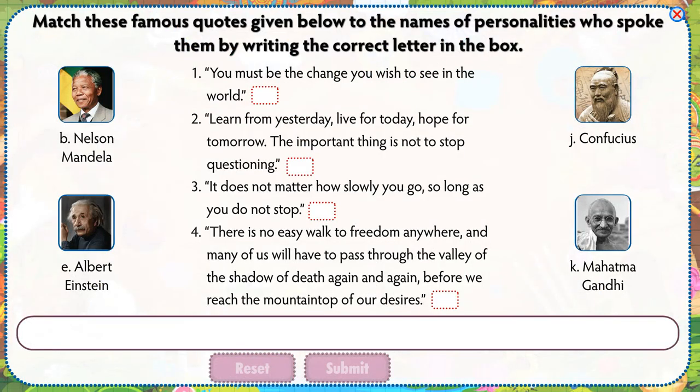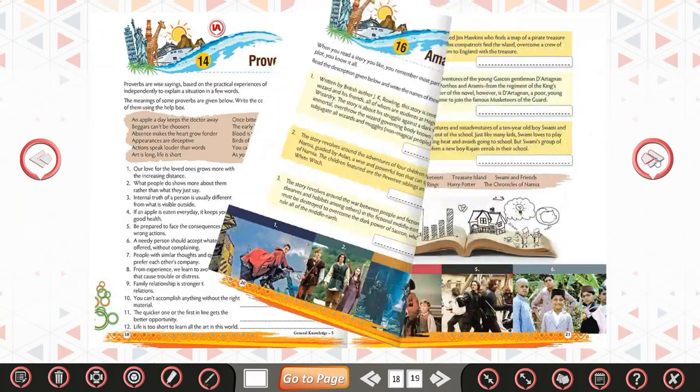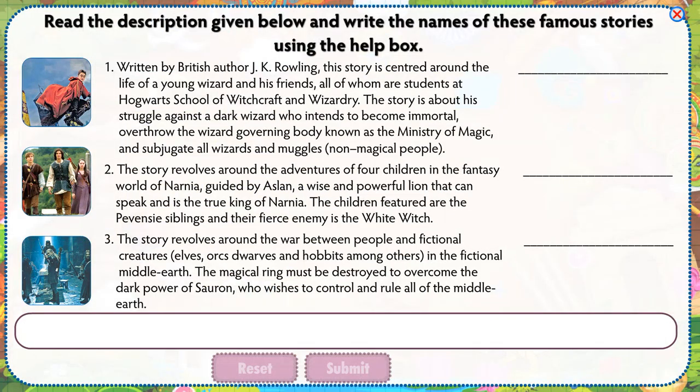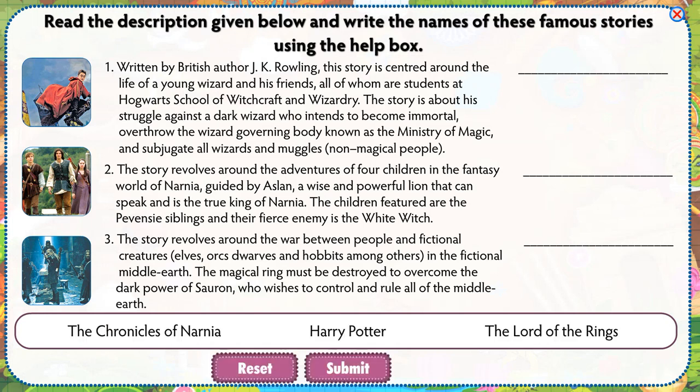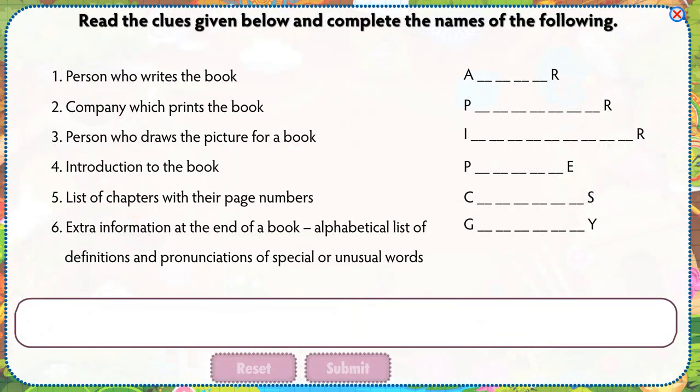Match these famous quotes given below to the names of personalities who spoke them by writing the correct letter in the box. Read the description given below and write the names of these famous stories using the help box. Read the clues given below and complete the names of the following.